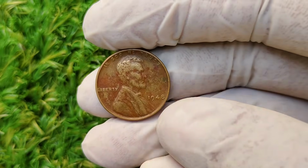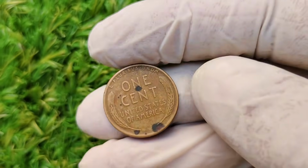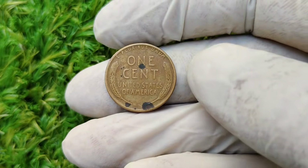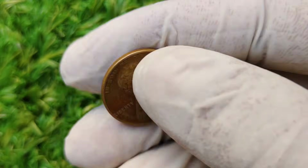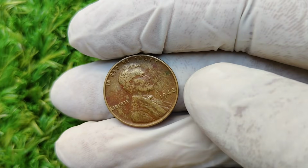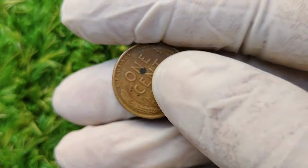Finally, for anyone lucky enough to encounter a 1948 no-mint mark Lincoln penny in exceptional condition, it represents not just a piece of history but a potentially valuable investment. This coin bridges the post-war era and the modern age, offering a tangible connection to American culture and heritage. Its design, historical significance, and collector appeal make it more than just a penny. It is a miniature work of art, a symbol of resilience, and a potential treasure.